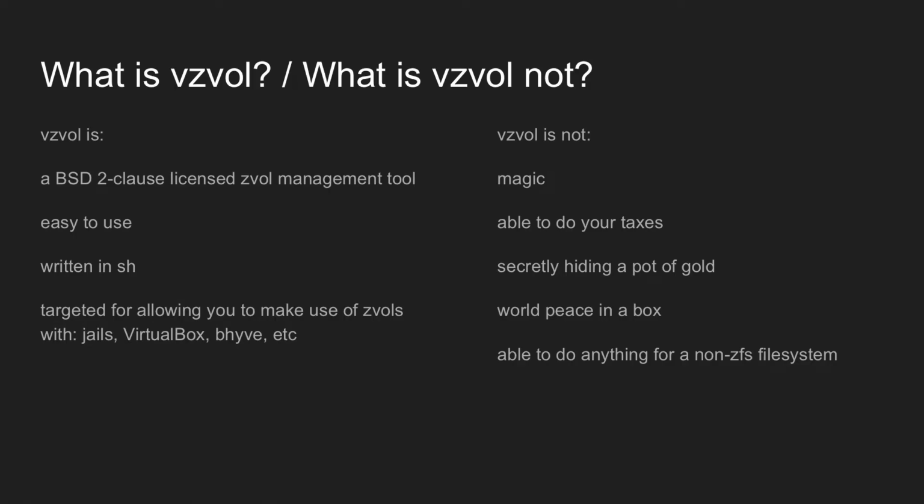So, what is VZVOL? Basically it's a shell script. I wrote it. It's licensed under the 2-clause BSD license. It's a ZVOL management tool. It's actually in FreeBSD ports, so you can just pkg install VZVOL if you want to give it a try. It pulls in a crap ton of dependencies. In and of itself, it's actually a zero dependency program, but it has some optional functions that are enabled by default on the port.